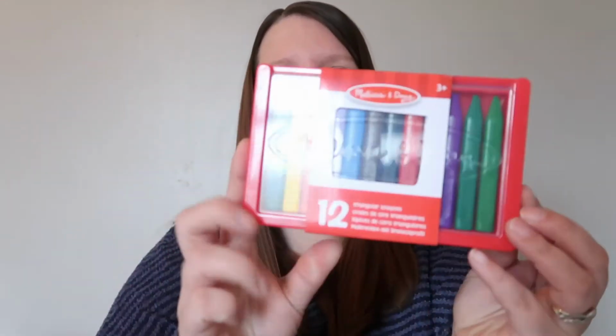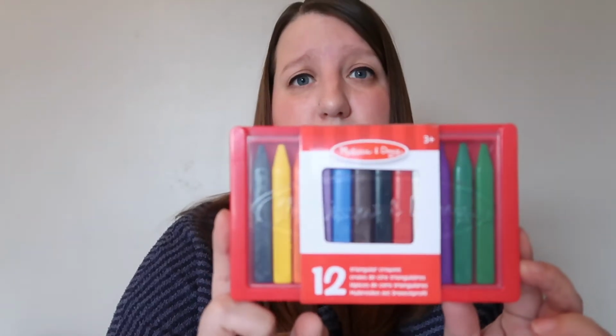I've got quite a few ideas for you here. So first up, one of my favourites is this from Melissa and Doug. Now these might just look like any old crayons, but the difference is that they're triangular. When you're on a plane or a train or anywhere where you've got one of those little fold down tables, crayons and anything round will roll off it.